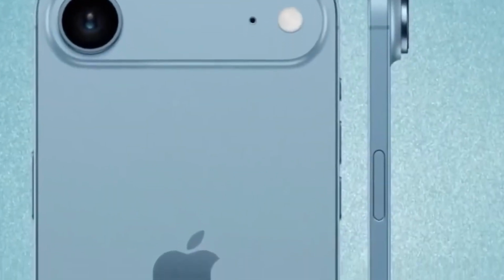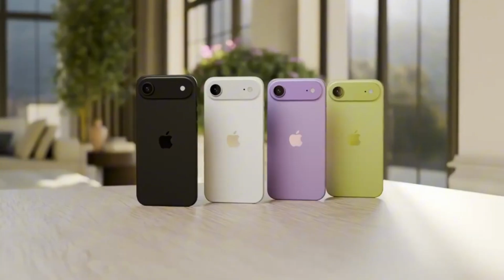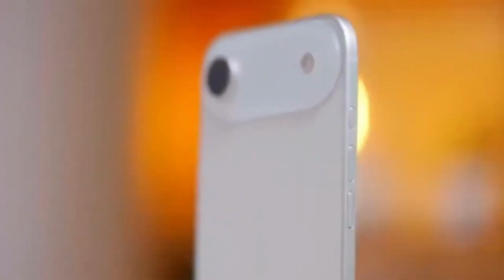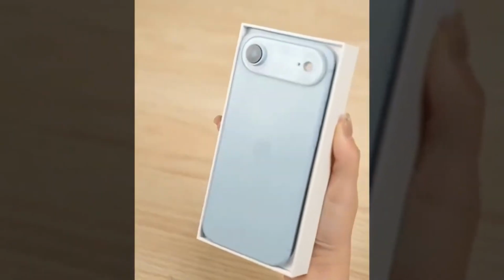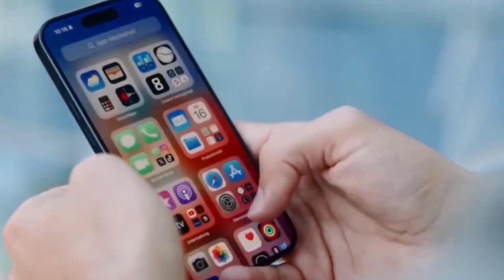Interestingly, Apple seems to be giving the Air some unique hardware, like a titanium frame and its new C1 modem, which could make it a connectivity champion despite its size. And don't forget, it still gets the new 24-megapixel selfie camera and the A19 chip, so performance won't be an issue. Then we have the Pros, which, as always, get the most dramatic upgrades.